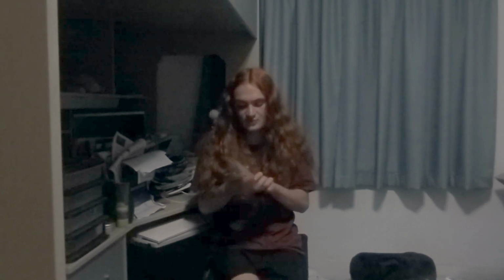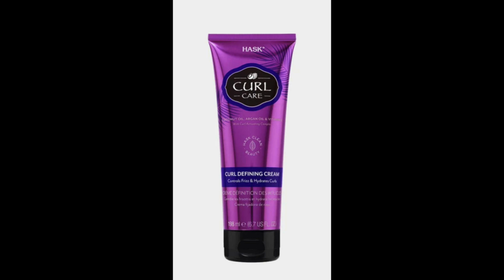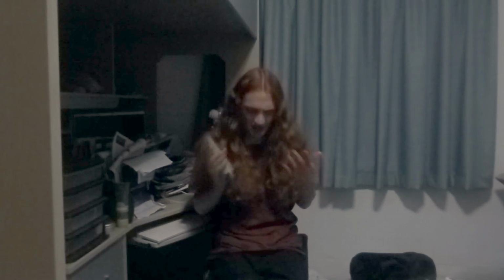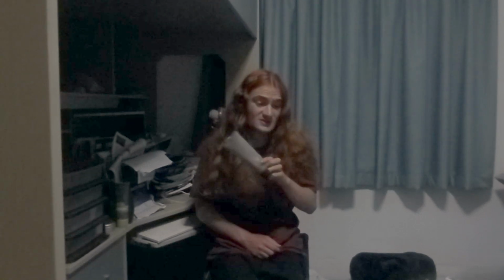I don't know. Next, I have this Cask Clean Beauty Curl Defying Cream. I took the label off, but this is what I used after I used that shampoo and conditioner as part of the curly girl method to help define my curls. And I mean, it kind of worked, I guess. It made my hair feel quite greasy. Didn't really appreciate a greasy feeling in my hair, so I would not repurchase this curl defining cream. But if you have dry hair, it might work for you, I don't know. And if you have dry curly hair especially, it might work for you.